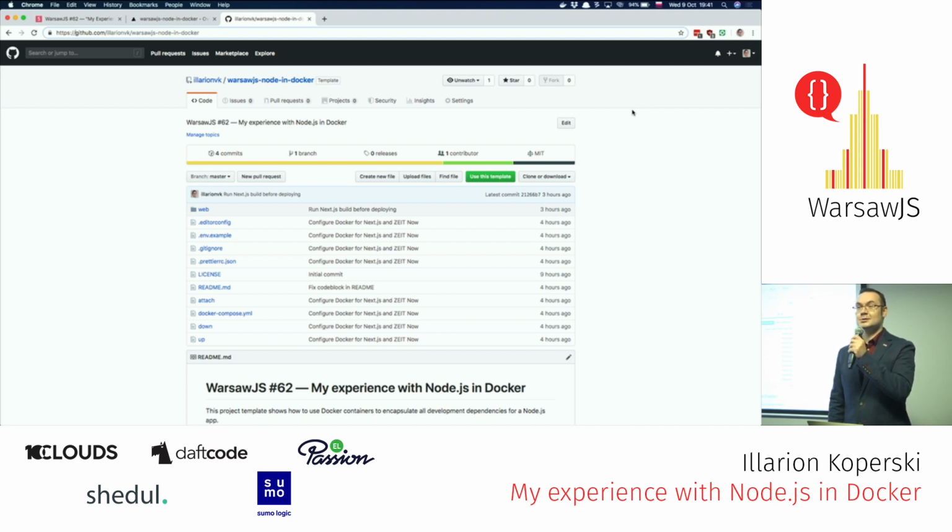Principal engineers do exist, and I would say my definition of a senior developer is the level of independence. Are you able to complete a complex project from start to finish by yourself? This would be my criteria for senior level. All right, back to Node.js.